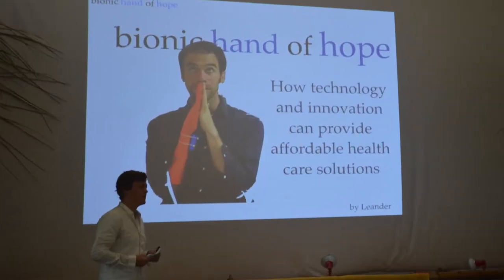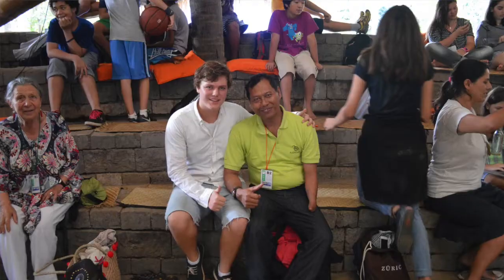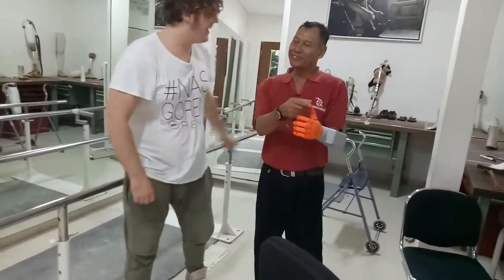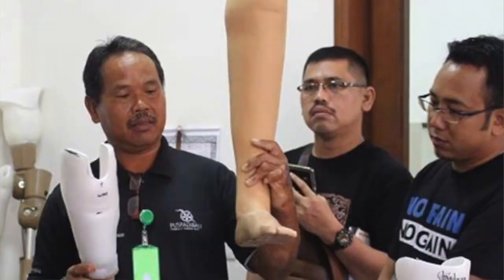I was just 14 when I started. My goal was to build one hand for a man living in Bali who was missing a hand since birth, and he could have never imagined a prosthetic arm. I teamed up with the only local organization in Bali that was taking care of amputees and people with disabilities in eastern Indonesia, called Puspa di Bali.